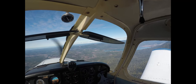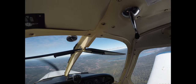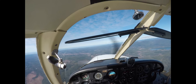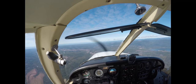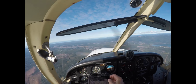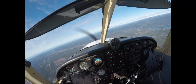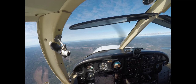There's some houses and other buildings down there along the side of that lake. And 15 to go to our next waypoint. Then after that, the next waypoint is the airport. And showing 119 over ground. Not too shabby.